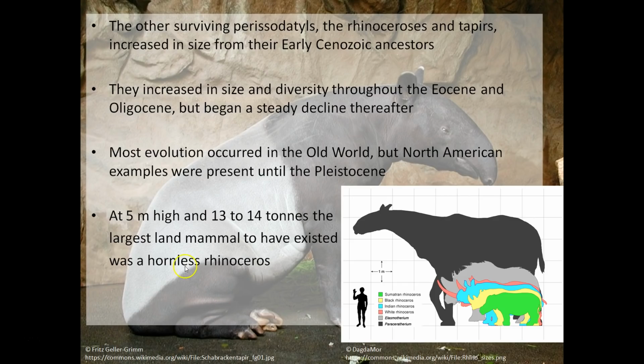So at 5 meters high and 13 to 14 tons in weight, the largest land mammal to ever have existed was actually a hornless rhinoceros. And you can actually see it right here. Very, very large animal there. Just to be clear, for comparison, this is a human with a height of about 1.7, 1.8 meters.